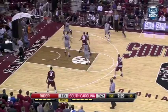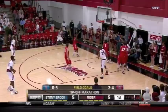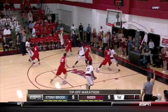Tommy Pereira, junior from England, new in the game for Ryder. He'll take the pass from Lindsay. An open three from Thompson, and he... Stonybrook needs to know that in the scouting report. They can pick up a charge. Thompson with another three.